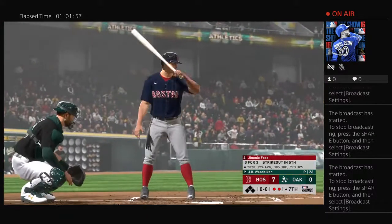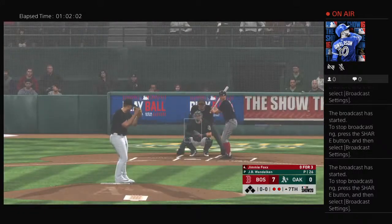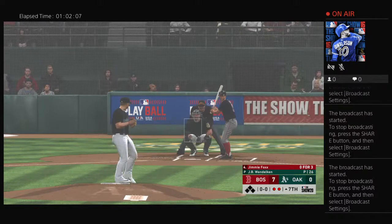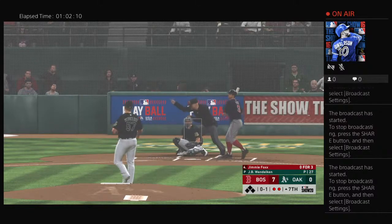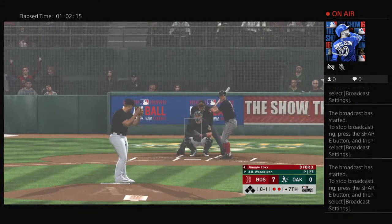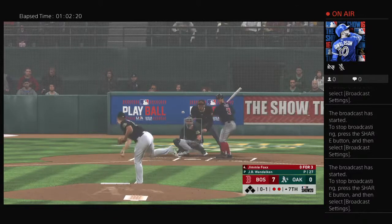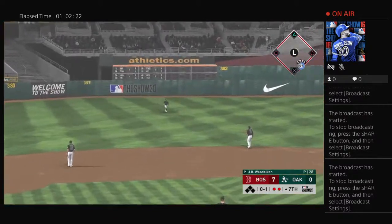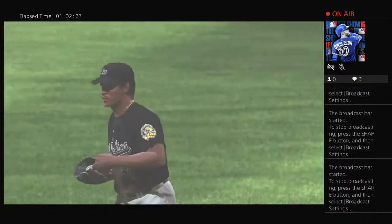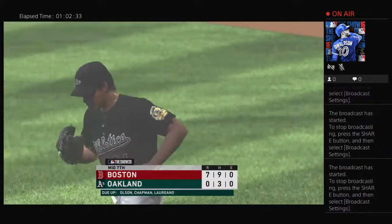So here's the Boston cleanup hitter, Jimmy Fox. He struck out swinging in his last trip to the plate. From the stretch. Lower part of the zone, but it's taken for a strike. Line drive to left. Henderson is there, and he'll make the catch to retire the side. Red Sox go down 1-2-3, but they're still in control 7-0.